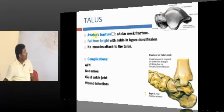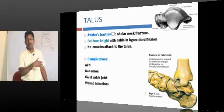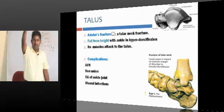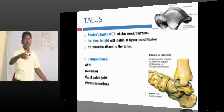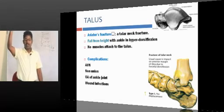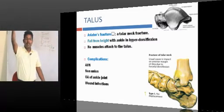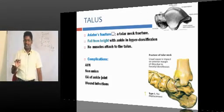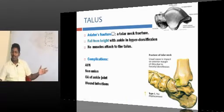So this talus, what happens when you fall from height? Aviation, you know the meaning of aviation, aviator, flying. The people who are under training, the aeronautical engineering students, usually fly low level only, some hundreds of meters. When they suddenly fall in some accident, it is a fall from height, but not too much. It is something visible. When you fall on the floor, you keep the foot in dorsiflexion. If you keep the foot in dorsiflexion like that, that is the recipe for talus fracture.